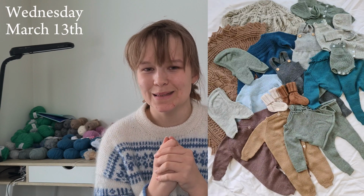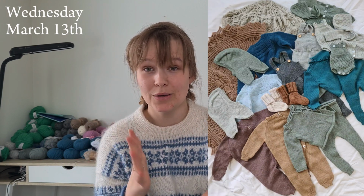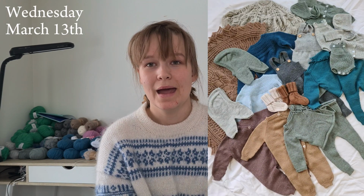And I have knit them basically their whole knitted wardrobe. I knit them a lot. I love knitting for them, and I just heard that they're starting to grow out of some of their first pieces, and the pieces they've grown out of are the suits I made them, and I think a suit is maybe the best knitted outfit ever for a baby.